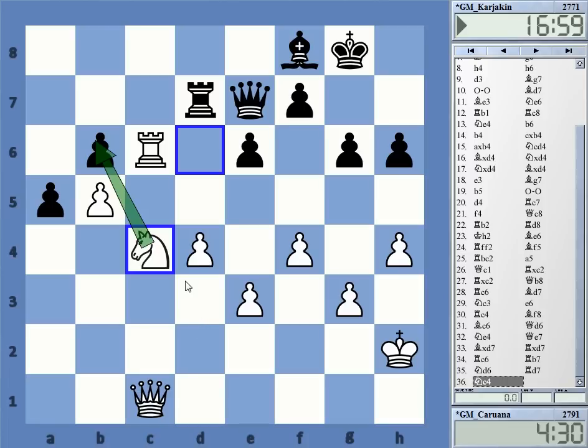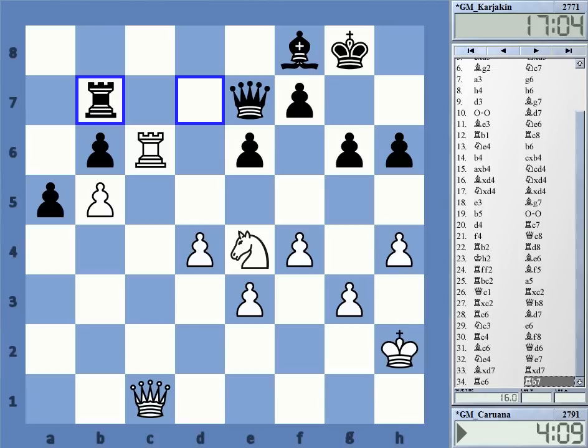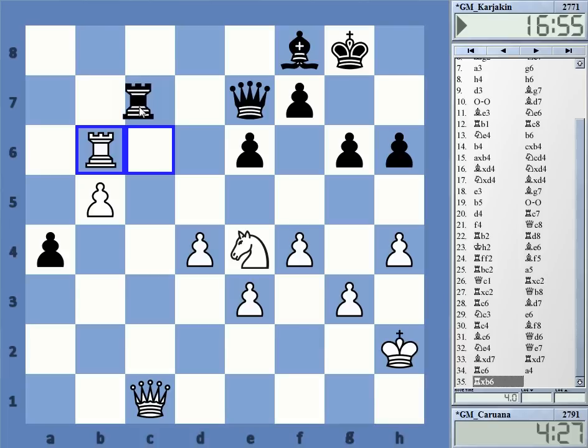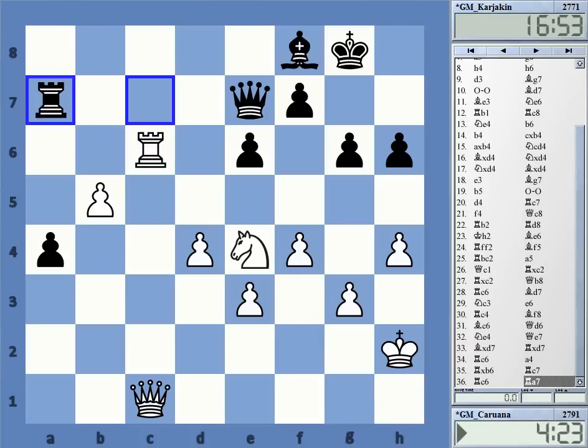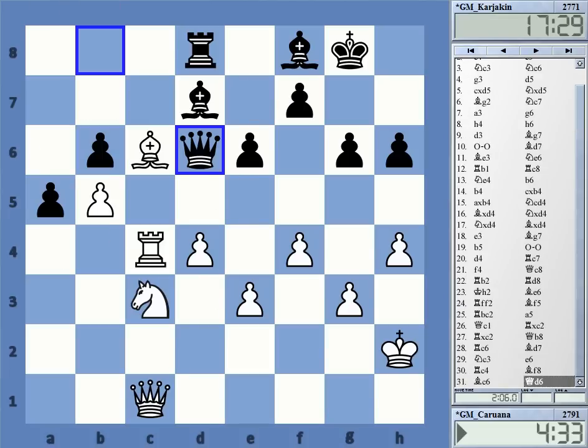I'm not sure if he would have had a chance to save the game in this line. Maybe instead of rook b7, there's a4, trying to play more actively. We can try to check that. Oops, rook b7, and again this knight d6. Yeah, knight e4 was very strong for white, but it wasn't played by Caruana.